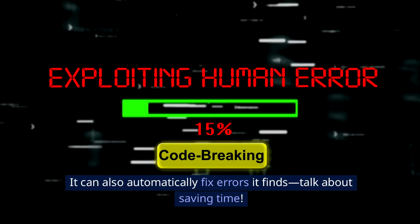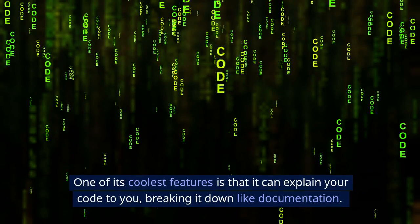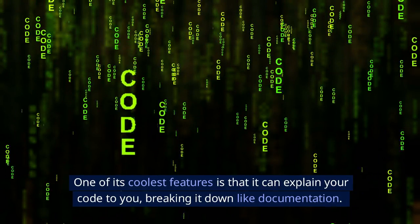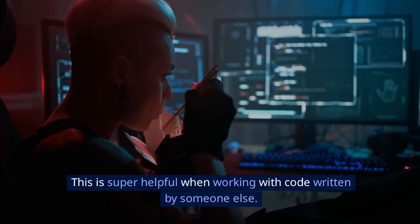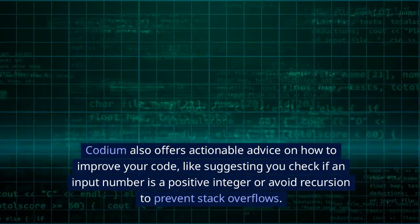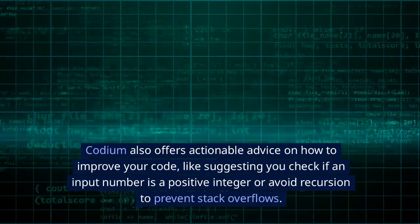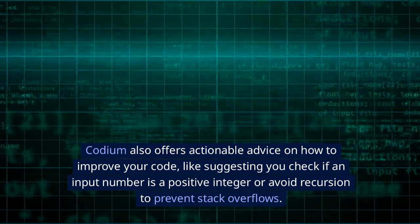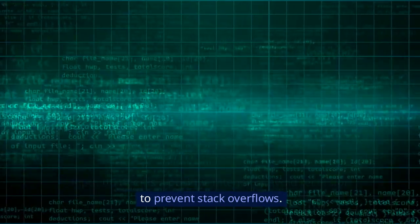Talk about saving time. One of its coolest features is that it can explain your code to you, breaking it down like documentation. This is super helpful when working with code written by someone else. Codium also offers actionable advice on how to improve your code, like suggesting you check if an input number is a positive integer or avoid recursion to prevent stack overflows.